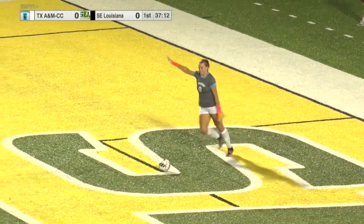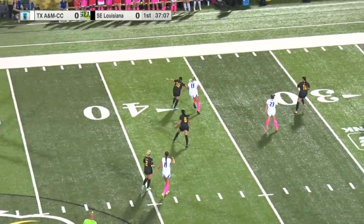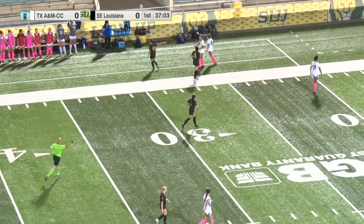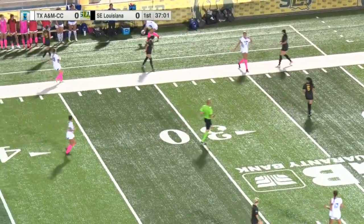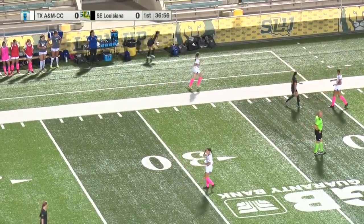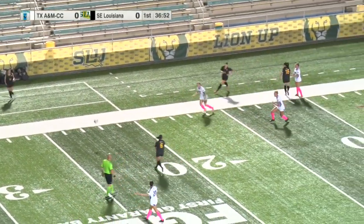Zoe Terrio now will kick it away. And the ball goes towards the Corpus Christi sideline. Another header out of bounds. Southeastern putting the pressure on. Some tight marking in the defensive half of Corpus Christi that the Lady Lions are putting on.